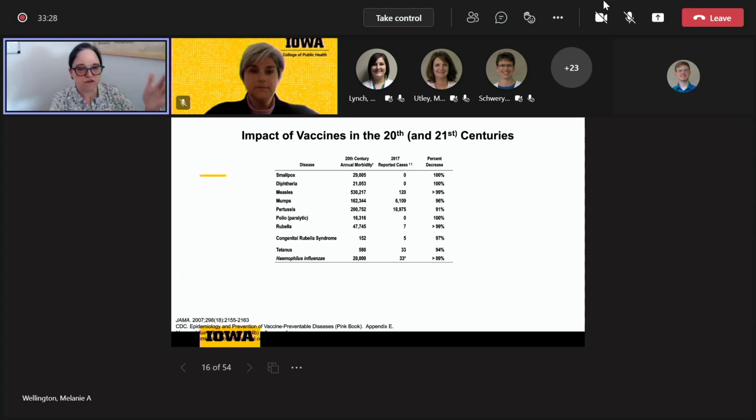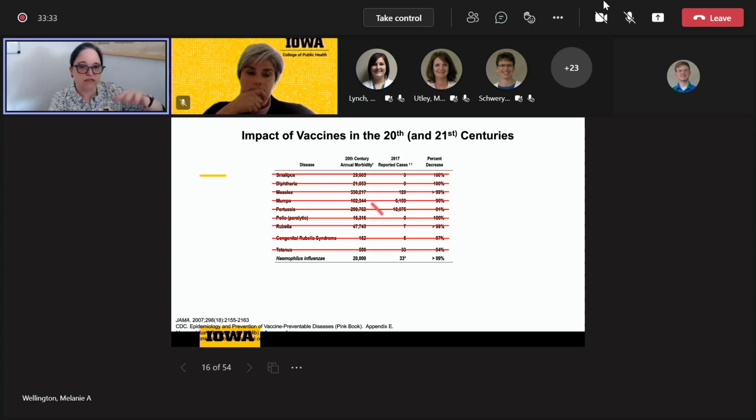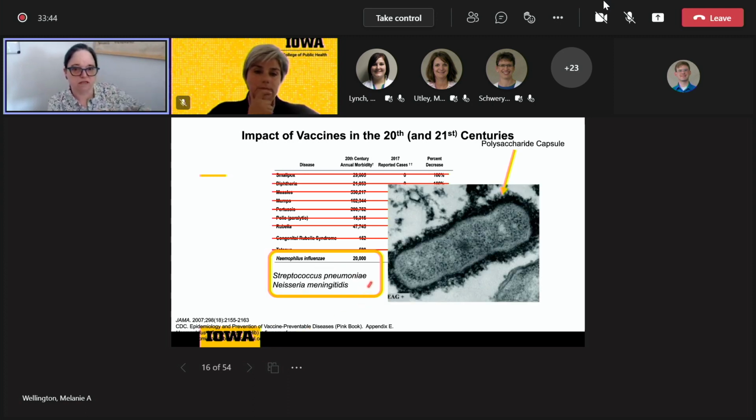And so if you just deal with live virus vaccines and the subunit vaccines, you basically get to the point of eliminating or close to eliminating all of these diseases, but it doesn't touch Haemophilus influenzae or Hib. And in fact, it also doesn't touch Hib's friends, pneumococcus and meningococcus. And that's because those are bacteria that have this polysaccharide capsule. This is an electron micrograph of a bacteria, and these polysaccharides here are surrounding the whole bacteria, and they're actually a way that the bacteria evade the immune system.